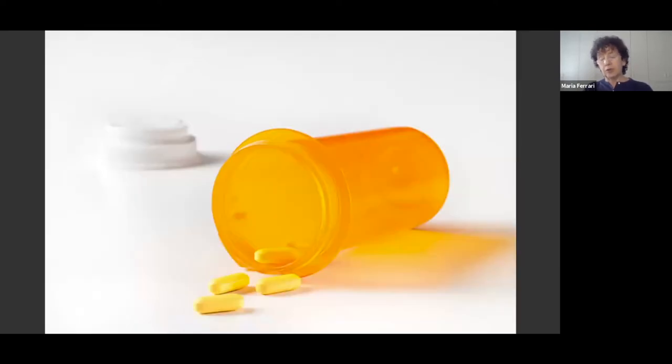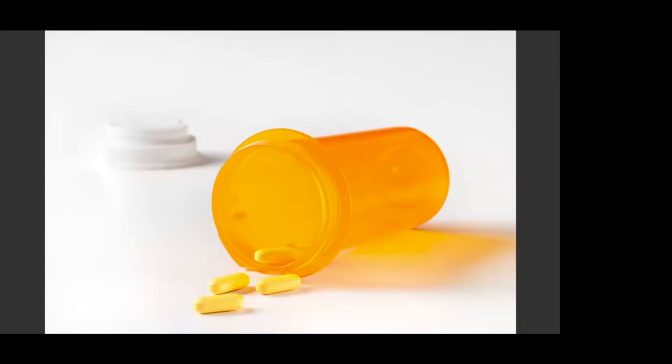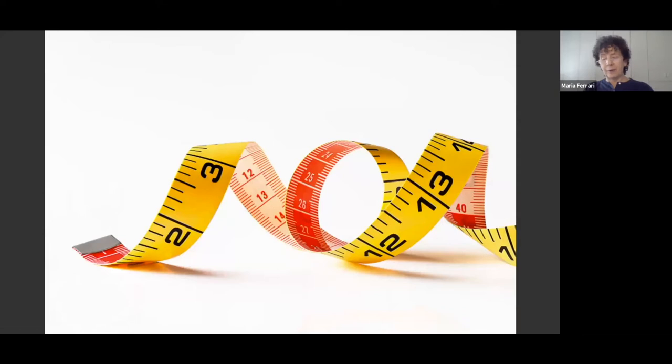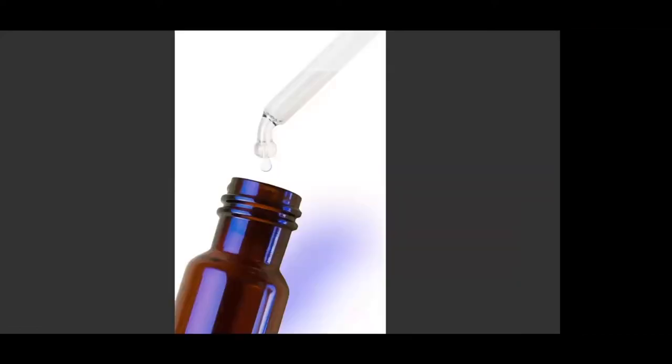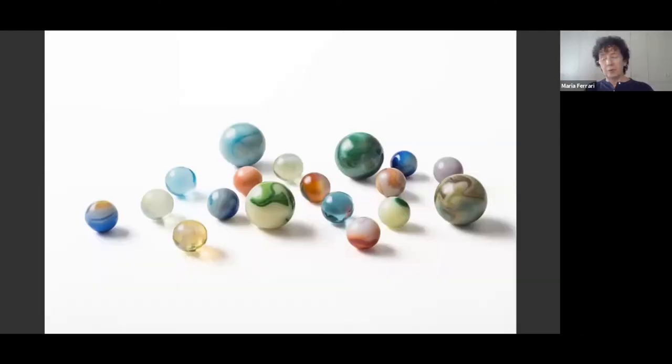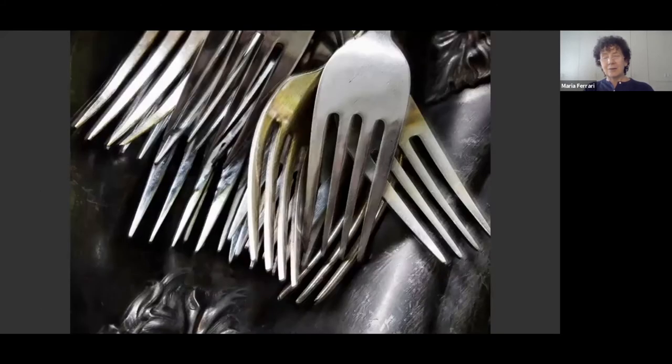Again, another selective focus, pharmaceuticals. This was also for an editorial piece about dieting, pharmaceuticals. This was just a portfolio piece. I just like the whimsy of marbles. This was at a friend's house.